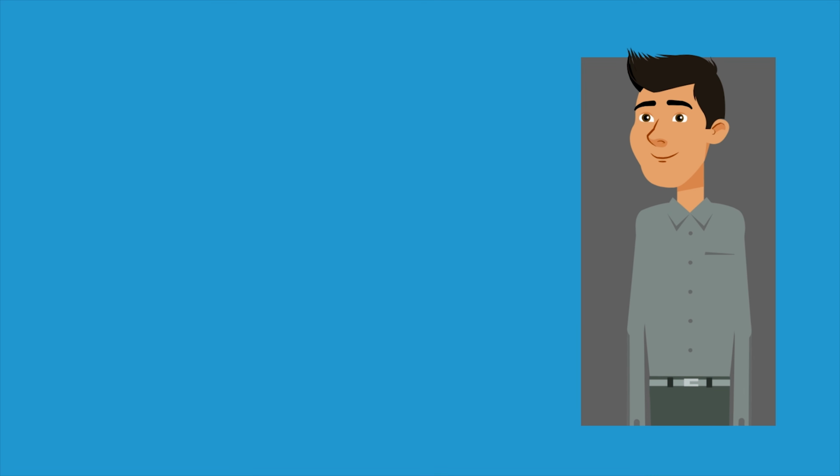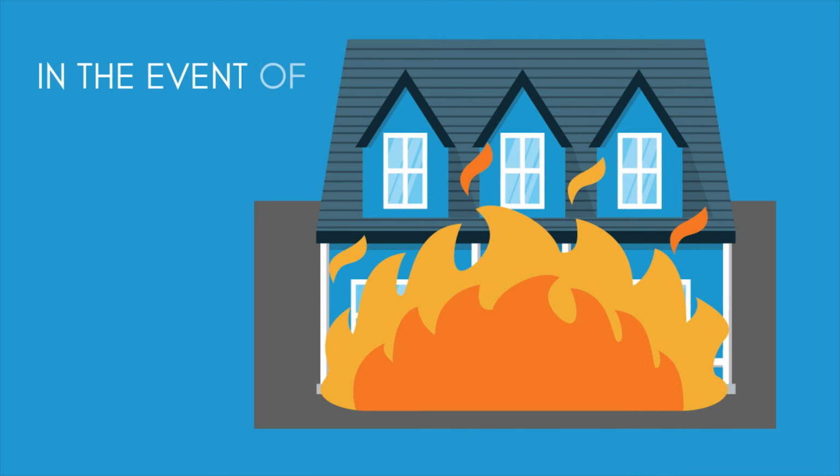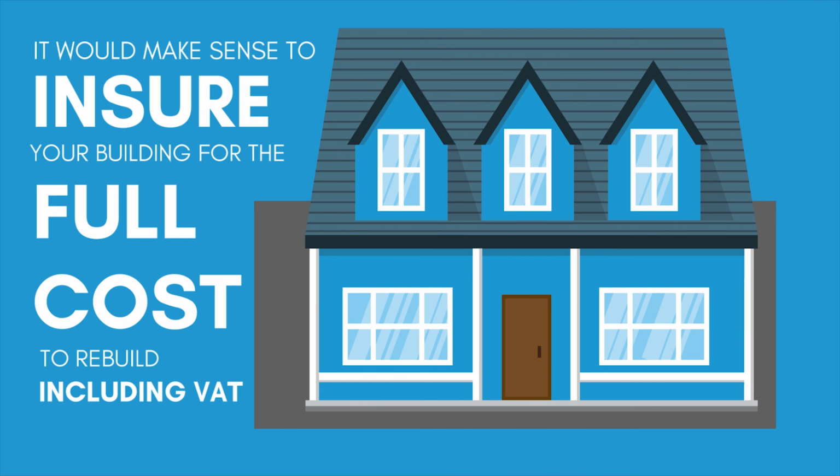So as a homeowner, if you want to be absolutely sure you're fully protected in the event of a fire or other loss to your building, it would make sense to insure your building for the full cost to rebuild, including VAT.